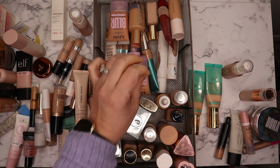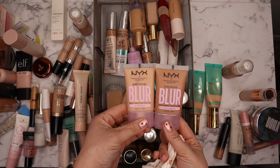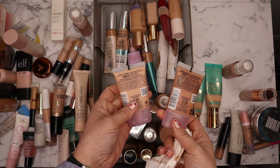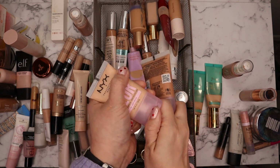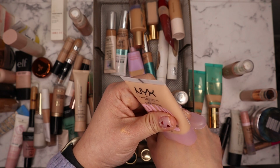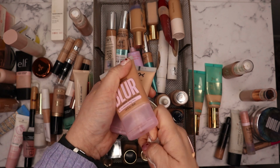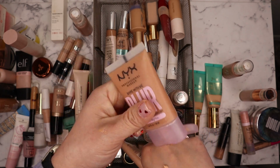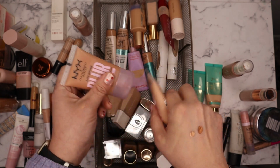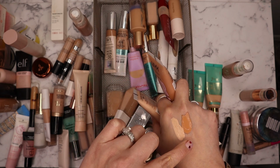Now let's go on to these two I have. This one's really deep, as you can see, but I feel like the soft beige is light. I'm sorry, I'm swatching things just to make sure I want to keep these. I actually like this because it's more on the matte side for a skin tint kind of product, which is what I need. How is that medium neutral? Look how dark that is.